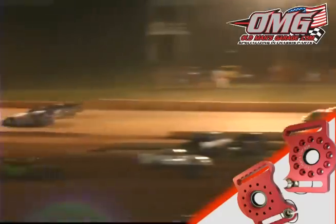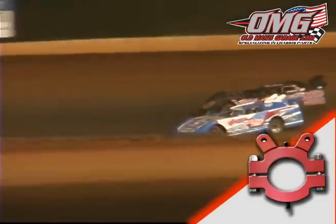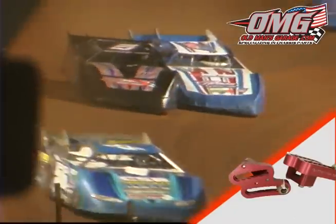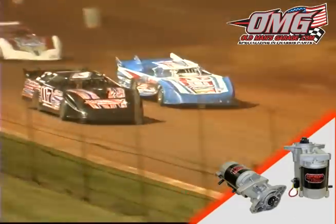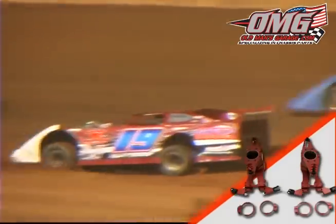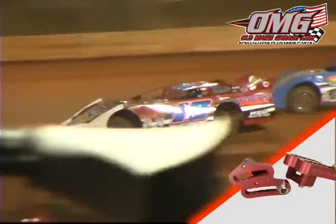Turn number 2. Chase Watt. We're wheel to wheel. Door handle to door handle. Spot for Mark Vineyard on the inside. Vineyard on the inside. Jake Teague on the outside. Teague on the outside will take over the second spot in turn 2.